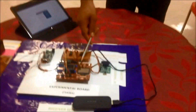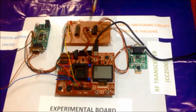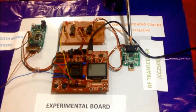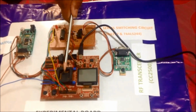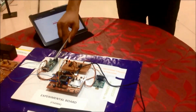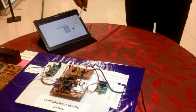Coming to the receiver section, we have the following components: MSP430 F series experimental board, RF transceiver CC2500, and Bluetooth module HC05. The purpose of using the serial switching circuit again in the receiver part is to multiplex the outputs coming from CC2500 as well as the HC05 Bluetooth module, and then give the outputs of this serial switching circuit to this MSP430 F series board. The total amount payable and the total items ordered can be displayed in the application design at the table. This happens by transmitting the Bluetooth data from the experimental board to the HC05, then to the Bluetooth application design in the Android app.